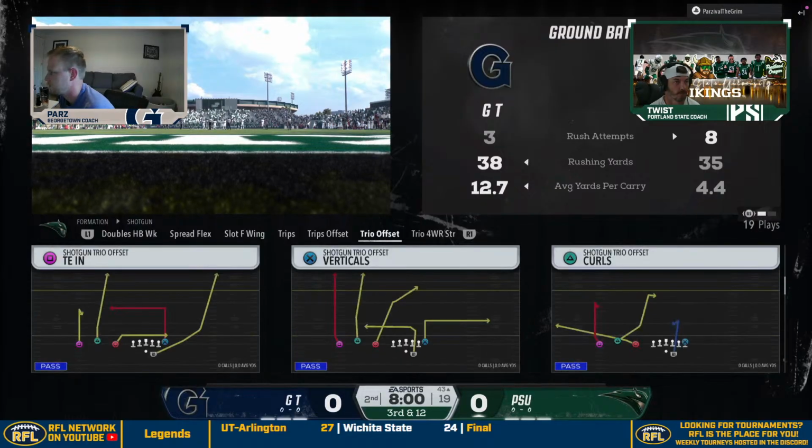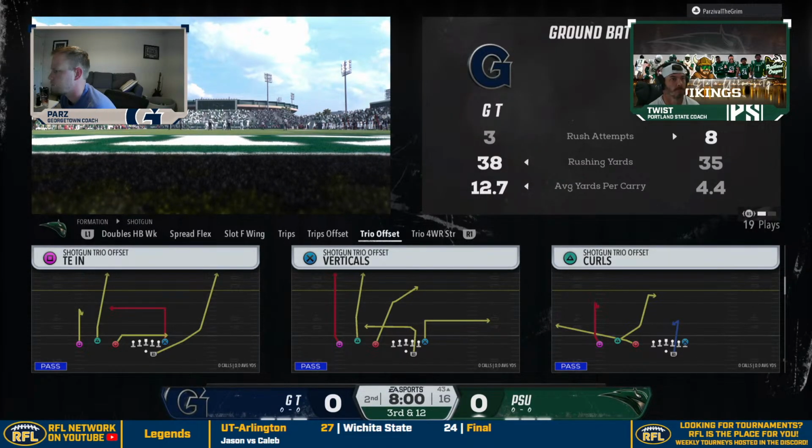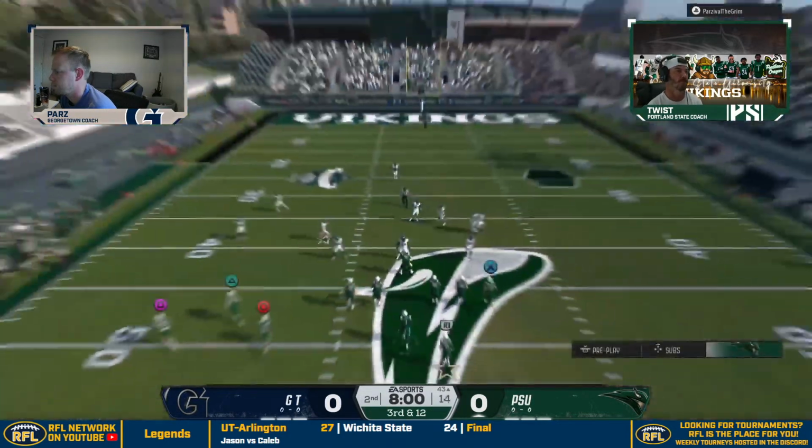3rd and 12 to open this second quarter. We're still scoreless here at Portland State from the 43-yard line.